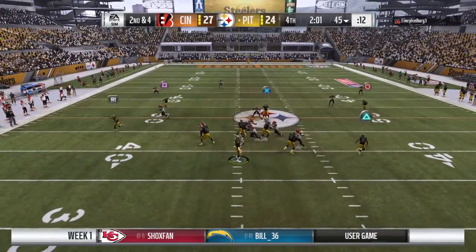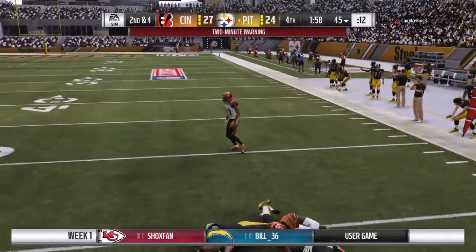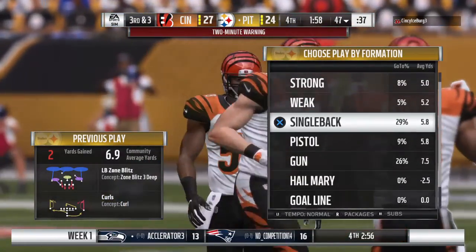Here's Rudolph now on 2nd down. Throwing for his running back, and he's got him complete. And he'll go down right around the 47 this time.